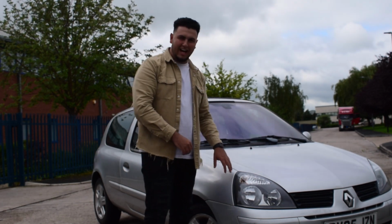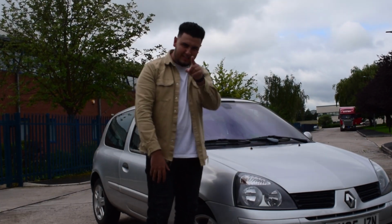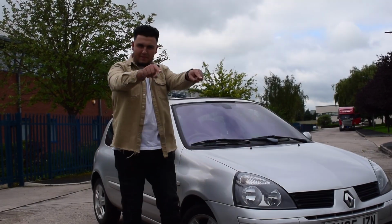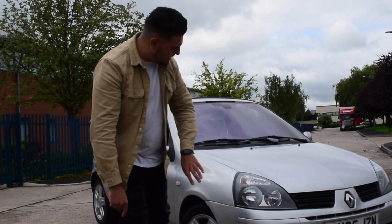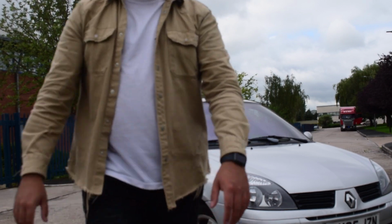Go again. So yeah, 2005 Renault Clio, 16 valve 1.4, 58,000 miles on the clock. Let me know in the comments how much you think I paid for this. So let's grab the camera, let's have a good walk around the car and see what we can find, what's wrong with it. So let's go.